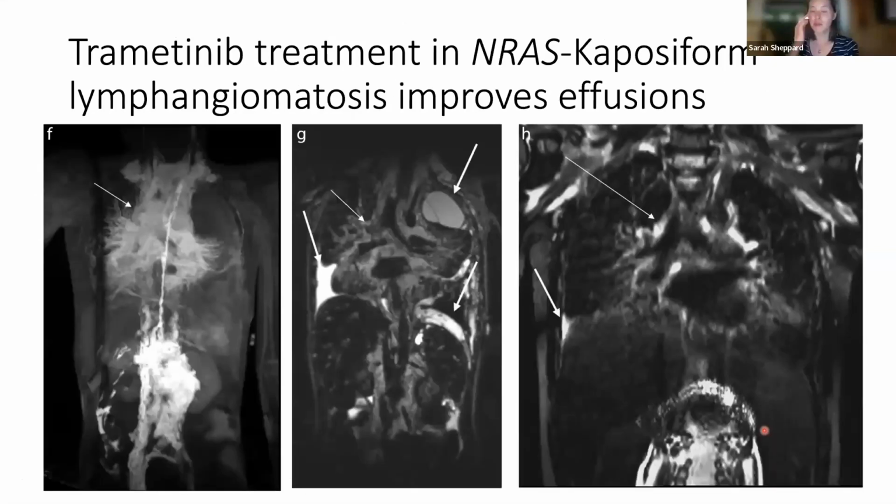And just this is his imaging. So this is an MR lymphangiogram where you can see significant mediastinal involvement. And these are some of his effusions prior to the start of therapy. And then after therapy, he was really doing really well, and you can see very minor effusions.